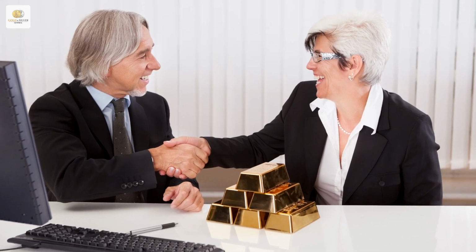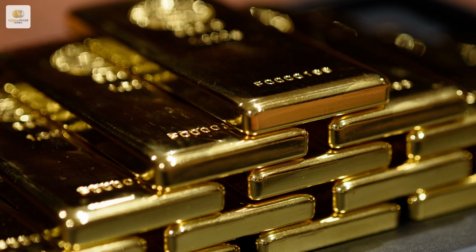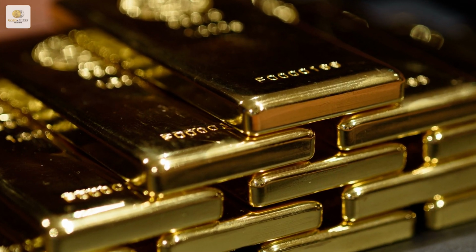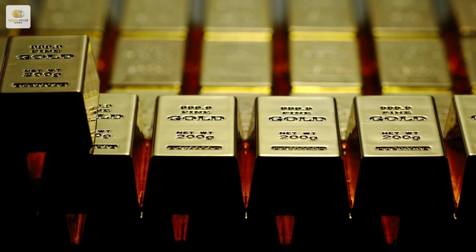Also, many dealers offer discounts for bulk purchases of gold. Bulk is usually defined as 100 ounces or more, though this can vary among retailers. These discounts can get progressively better the more you buy, so the larger your order, the better your price.